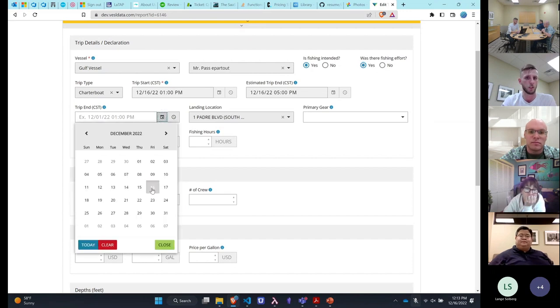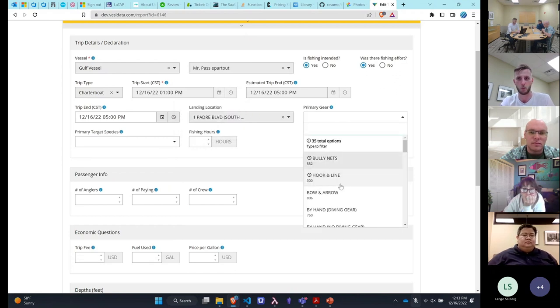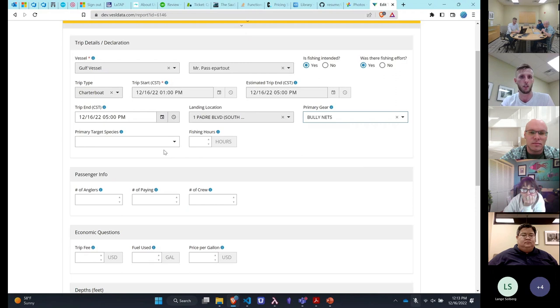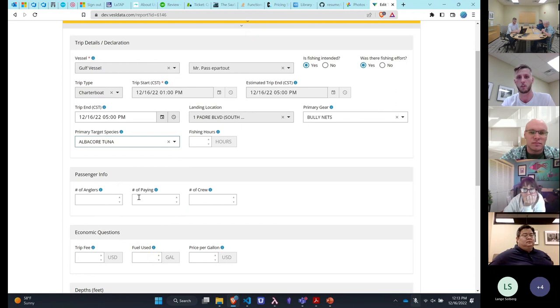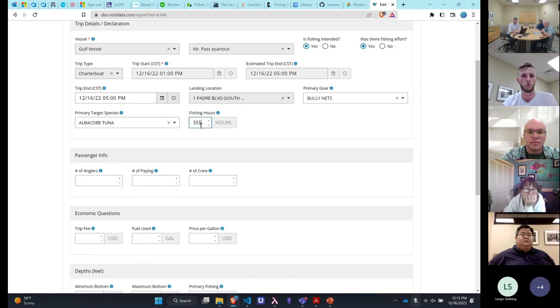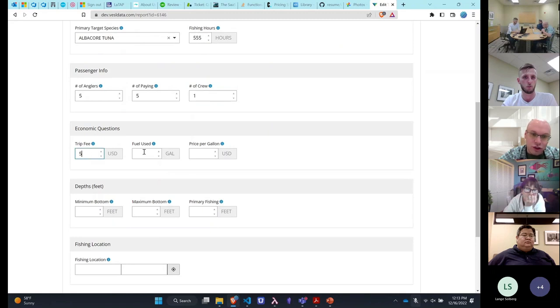So we'll go in, we'll say the trip ended right on time. We came back at 5 p.m. And this is probably going to yell at me because I'm doing this in the future, but that's okay. Again, this is all driven, all the validations, the filtering, the user interface adjustments, all are driven by that rule engine. And I'll enter in a couple invalid values here. And then we can always show what some of those validations look like.